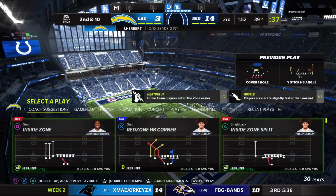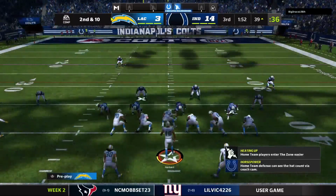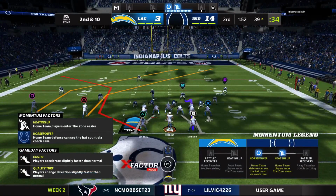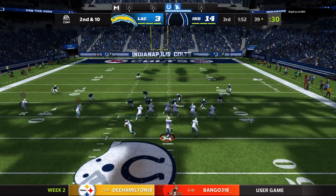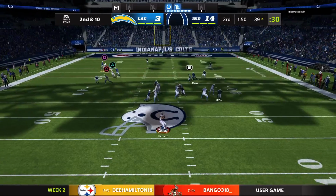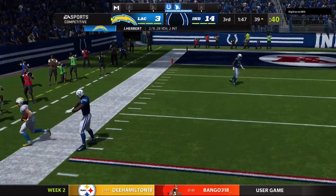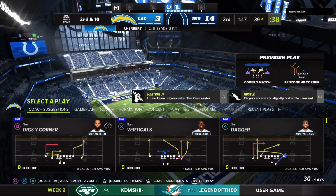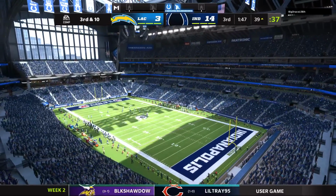Oh, this one incomplete. The pressure got to him as he released it. And it's 2nd down. 3rd quarter here in Indy. This is 2nd and 10. A shotgun snap for Herbert. And on the left sideline, he caught it, but out of bounds, according to the head linesman. Incomplete, so the ball a little late getting there, and it's third down.